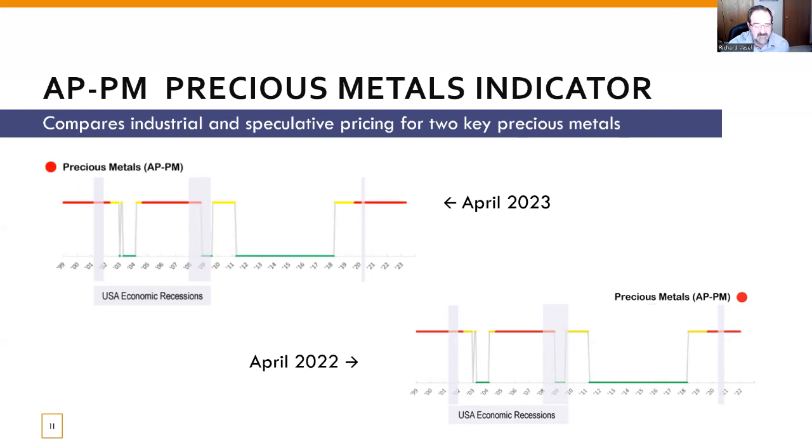Now, rhodium has fallen back about 60% from its recent highs. Gold has picked up a little bit, still not doing anything fantastic in terms of a price breakout. It's around 2,000 an ounce. Rhodium has bounced off of 6,000 an ounce back up to a little over 7,000 right now. But that keeps our precious metals indicator red, just like it was last year. It's currently red here in April.